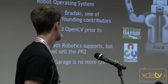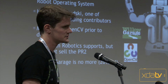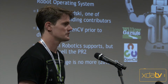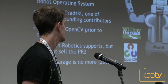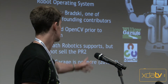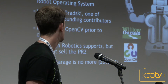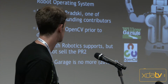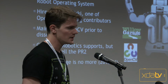So now we go to something called the PR2 and Willow Garage. Willow Garage was a pretty groundbreaking organization in the field of robotics. It spun out of Stanford and basically collected a lot of talent from all around the world. Primarily, they worked on this robot that you see here called the PR2. Unfortunately, this is no longer manufactured. But this was a test platform to integrate OpenCV for computer vision and ROS, the robot operating system.